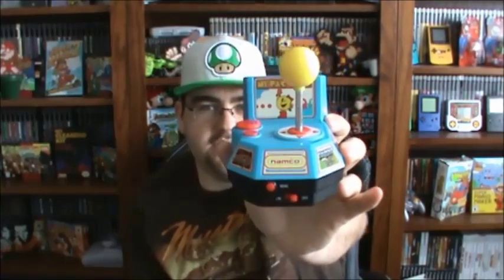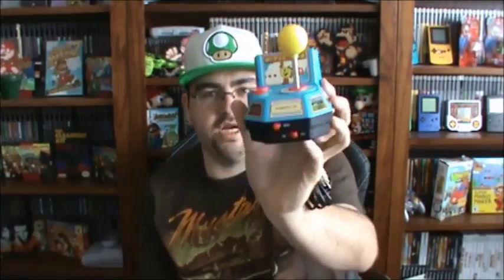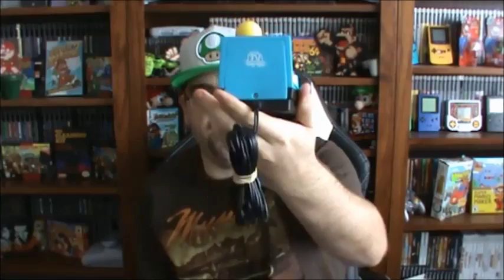So what we have here is another Miss Pac-Man plug and play. It's not as good as the other one I picked up last weekend, but it's still in pretty good shape, and it works very nicely. Very cool. This one was, I believe, $2, which is really cool. This one didn't have batteries in it, but I unscrewed it, put batteries in it, and it worked fine. I will sell that one because I don't need 2 of the same one, but that is very cool.